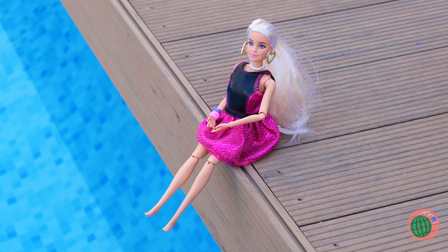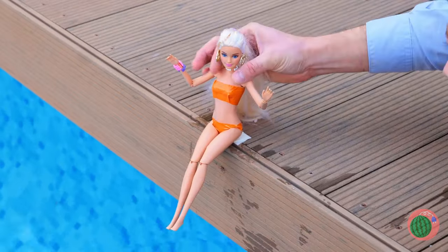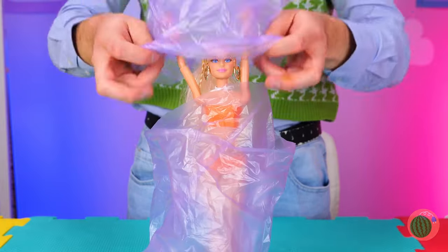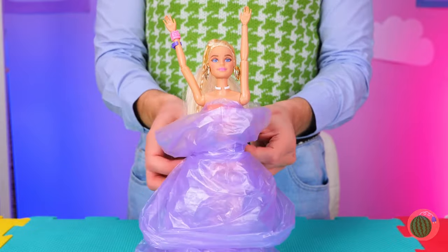Ah, the poolside is so relaxing. Well, except for those sharks. Hey, can I have all this money? I wonder what he's making. A Barbie dress made from plastic bags?